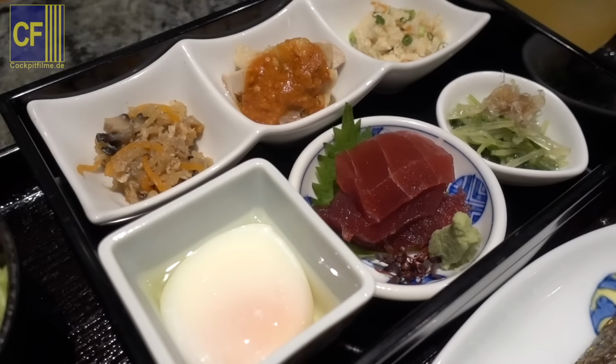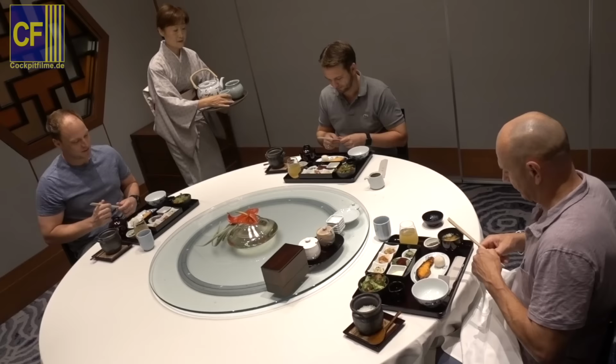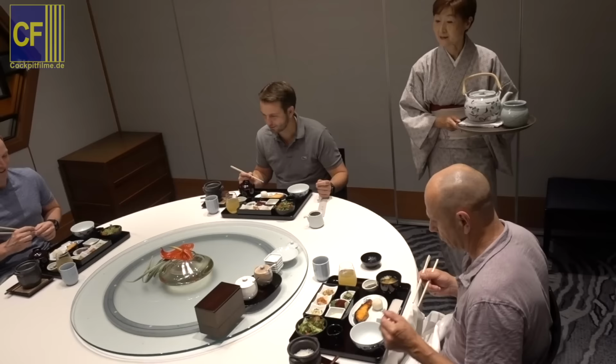It's also one of the nice things about a pilot or flight attendant job. Then you can have your sushi in Tokyo and your burger in Los Angeles and your fillet steak in Cape Town, for example, or Buenos Aires.